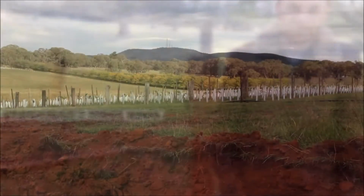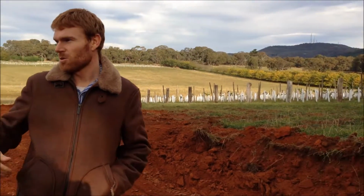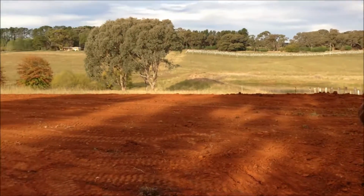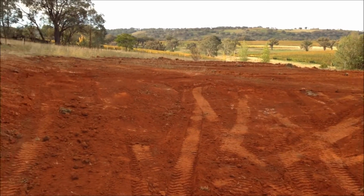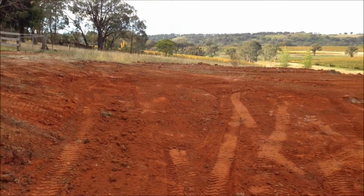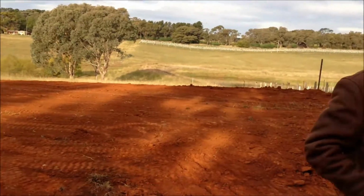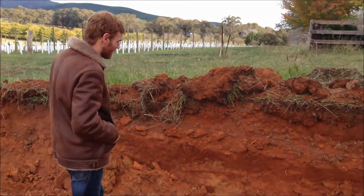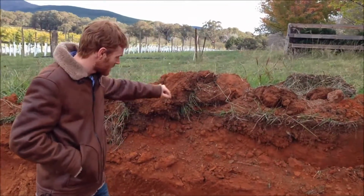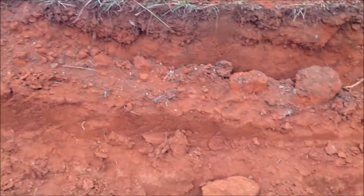Alright, here we are at what will potentially be our new function area, which we're just starting to construct now. We're just levelling out some land. What it also has allowed us to do is to have a look at the soil. It's something that you do normally in vineyards. You'll dig a pit and you'll have a look at the soil profile. We're currently at about 1.5 metres deep, and you just see this beautiful basalt soil here. Beautiful orange colour.